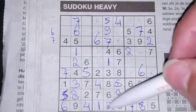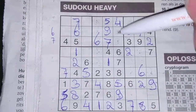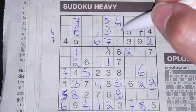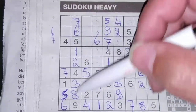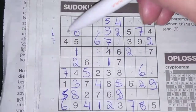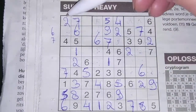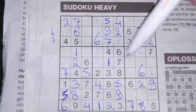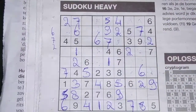2 in this column, 2 in the middle column, so in the column next, the only 2 places for a 2 here or there, but I see here 2. No 2 there, 2 should be here. 2 in this column, 2 in the second column, so in the first column, the only 2 places for a 2 here or there, but I see here 2. No 2 there, 2 should be here. And all the 2's are used, I can see. Yes, alright.